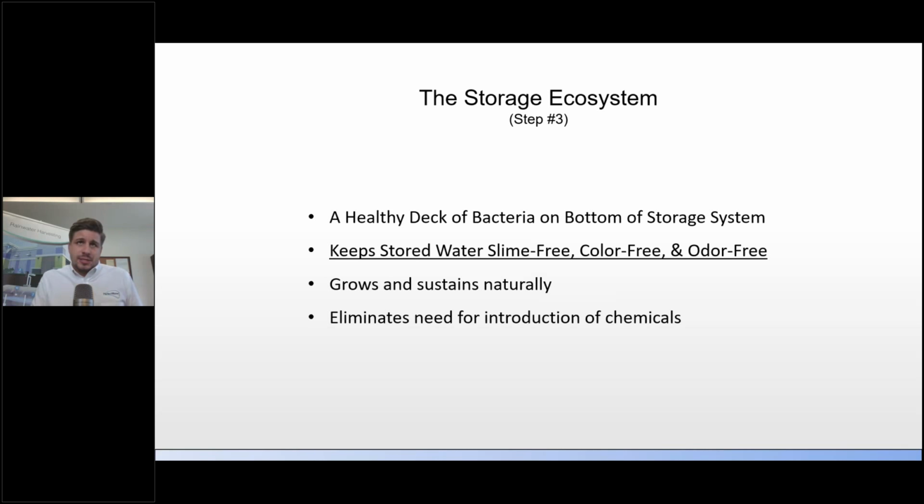The storage ecosystem. This is really the magic of a successful rainwater harvesting system. When I say successful, I mean a system where the water in storage, no matter what the volume is, is always slime-free, color-free, and odor-free. Because if you can maintain that high quality of water in storage, then when you pump it out for use at whatever your application is, it takes very little by way of filtration to make it potable or ready for irrigation, whatever it is.